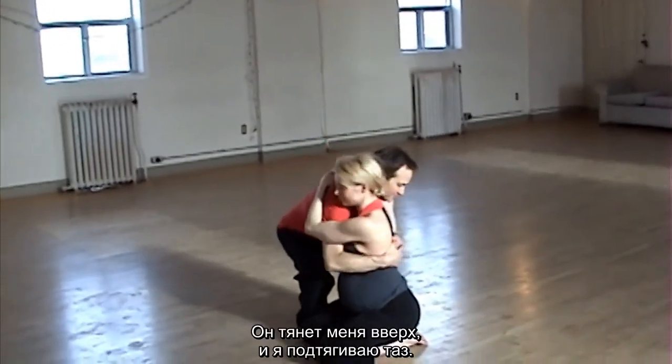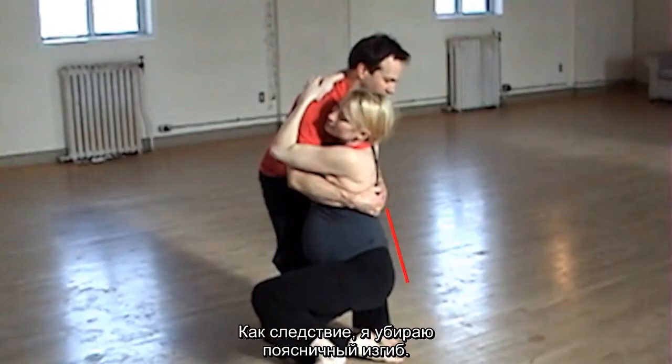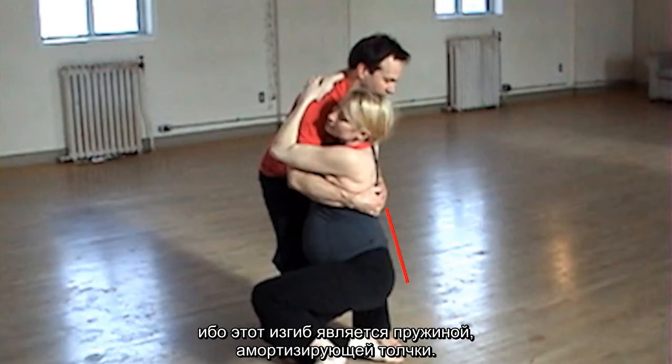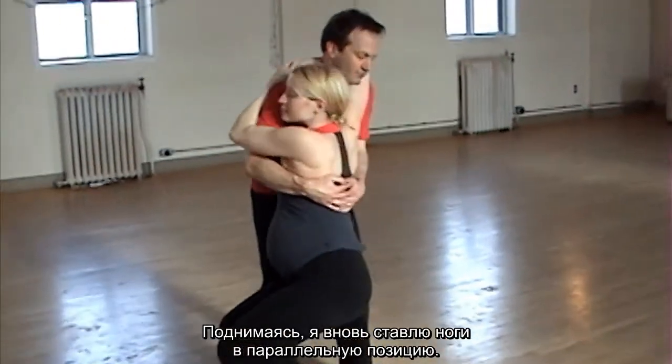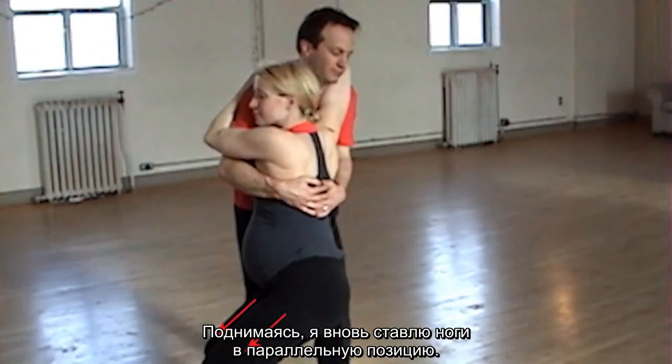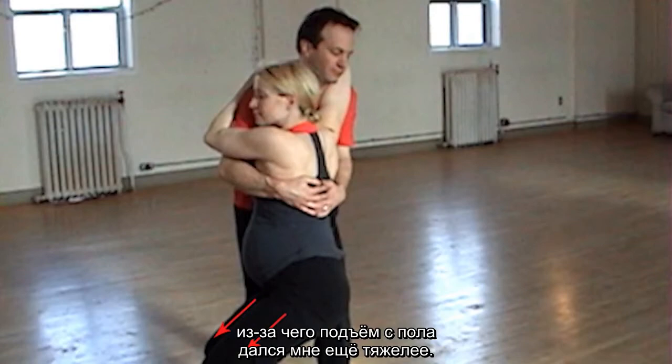As he pulls me up, I tuck my hips under. This causes me to flatten out my lumbar curve. This is problematic because the lumbar curve is like a spring that helps absorb shock placed upon the body, and once flattened, the spring no longer works. As I get up, I once again adhere to parallel alignment of my legs. You can't see my feet, but my guess is this caused my foot arches to collapse, and combined with tucking my hips under created a labored feeling as I rose from the floor.